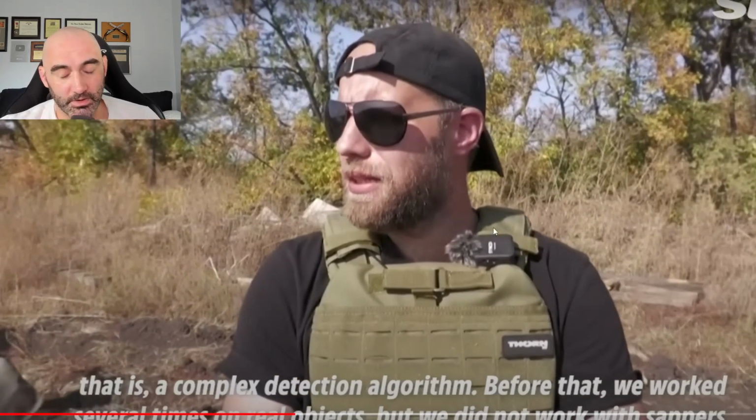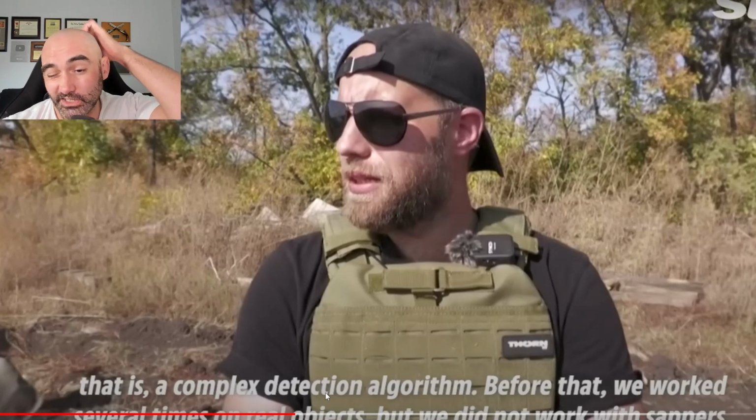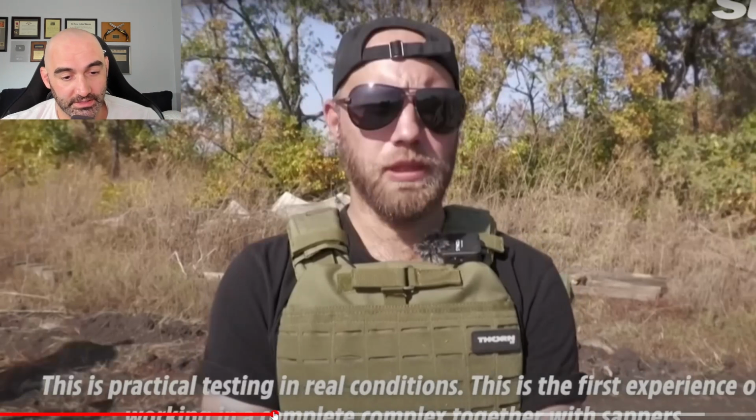Right, sappers he's talking about. This is clearly a military project, even though it's ostensibly a civilian demining effort. The fact that he's working with sappers, or combat engineers, as we sometimes call them, sappers often are the ones who are responsible for actually removing the mine and detonating it in place. And there is what he's describing as a complex detection algorithm. Probably it's a computer that interprets the signals that it gets from the soil and makes its best guess of, is it a mine in there?